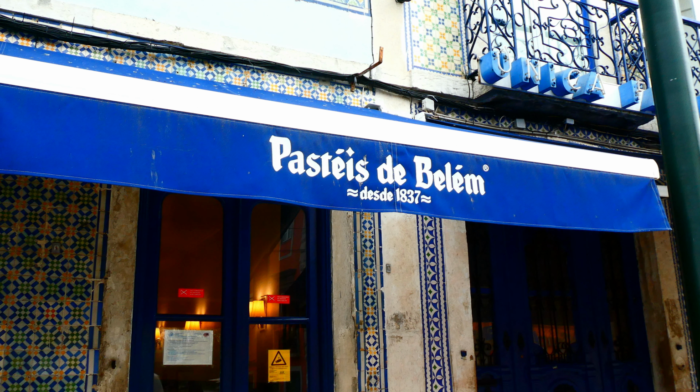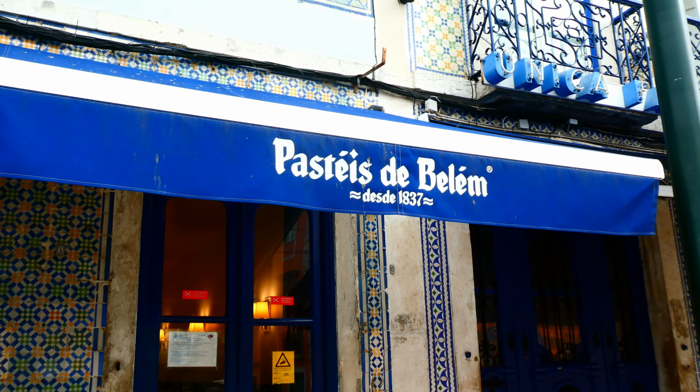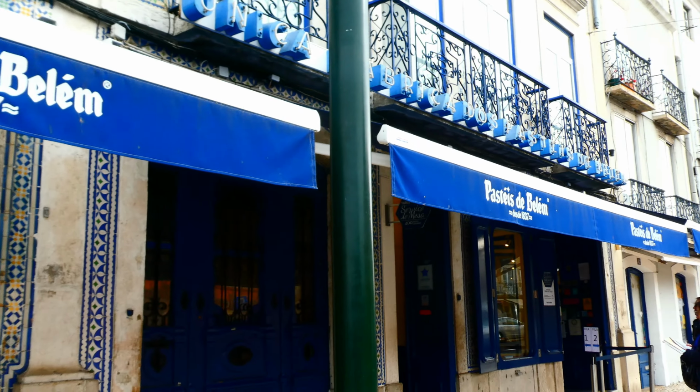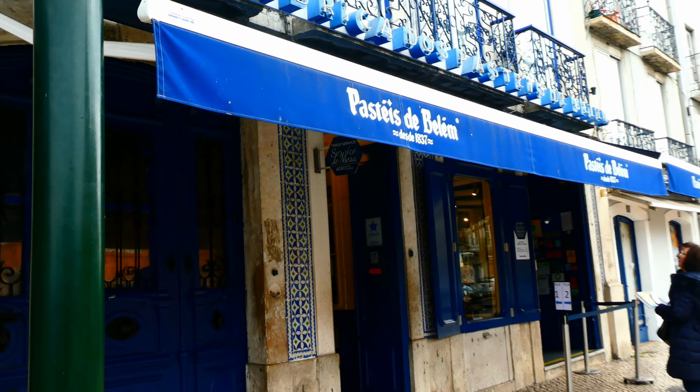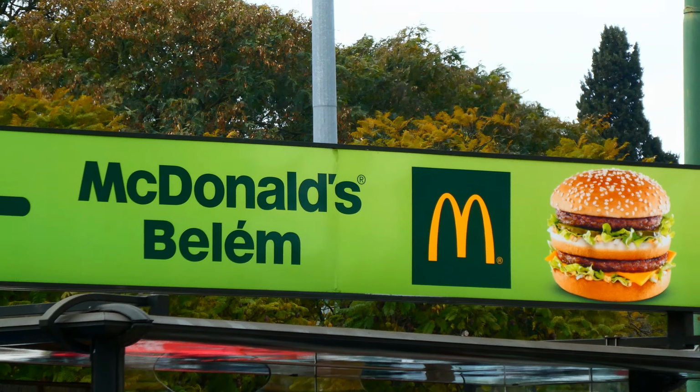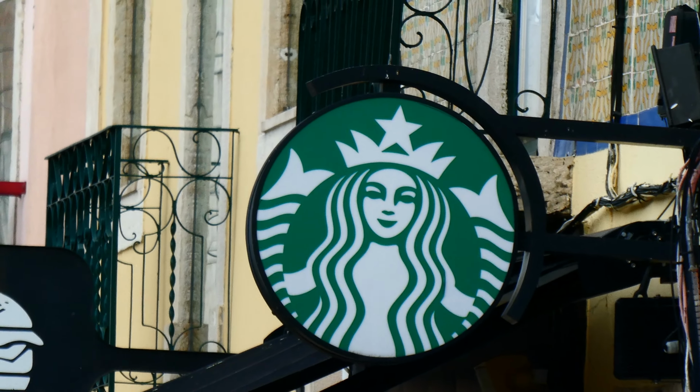To clear up any confusion here, pastel de nata is the name of a Portuguese egg custard tart. Pastel de Belem is the name of a Portuguese egg tart that can only be made in Belem by these guys. Here we are at Pastel de Belem, the original and the best, except no imitations. F*** you McDonald's, F*** you Starbucks.